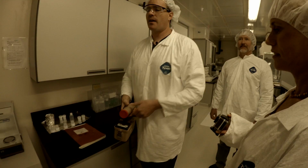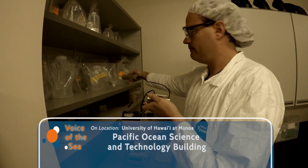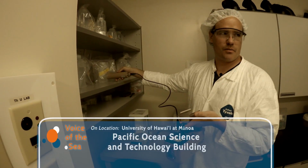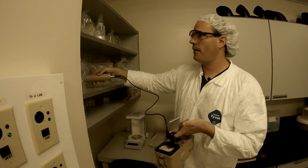A couple times a month we have to come through, wipe down, and test to make sure that the radioactivity levels, that we haven't spilled anything. So these are not unsafe levels. It's completely safe to be in here. It's safe to work with these materials.